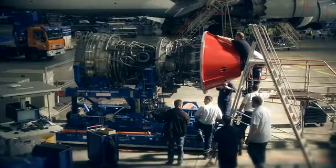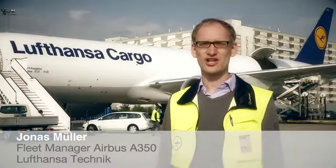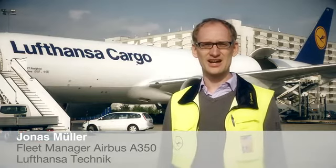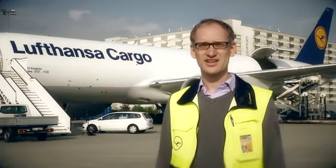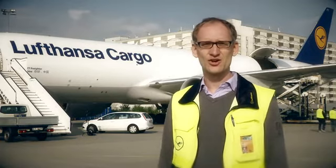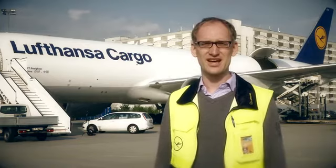We have to make sure that in an AOG situation outside the country, we get the engine as quickly as possible, and for that, everything is on board. Cargo, logistics, Rolls-Royce, and Lufthansa Technik. So we'll see if the engine fits.